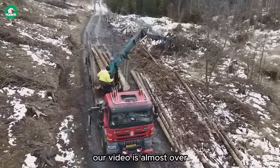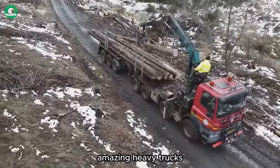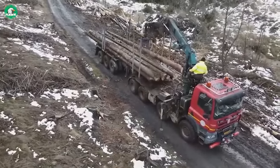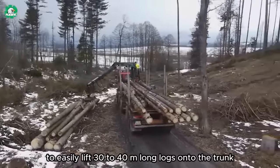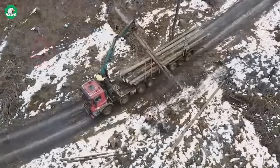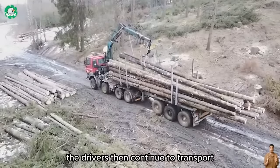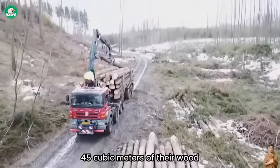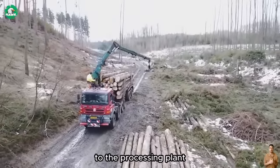Our video is almost over, and I want you to change your mood a bit with these amazing heavy trucks. The vehicle is equipped with a grab crane to easily lift 30 to 40 meter long logs onto the trunk. The drivers then continue to transport 45 cubic meters of their wood across hundreds of kilometers of snowy terrain to the processing plant.